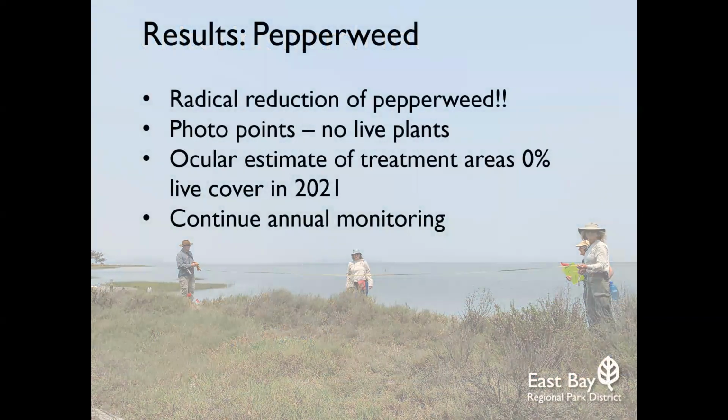So now for our results. Some results for the pepperweed reduction monitoring. We saw a radical reduction of pepperweed. It was very exciting and very fulfilling, very gratifying. The photo points showed no live plants.